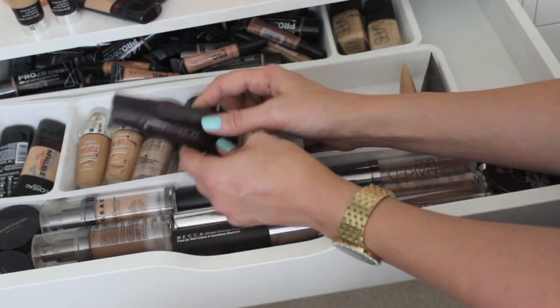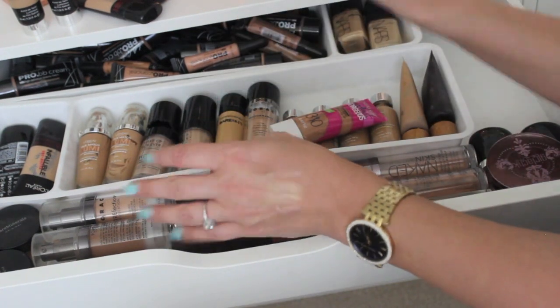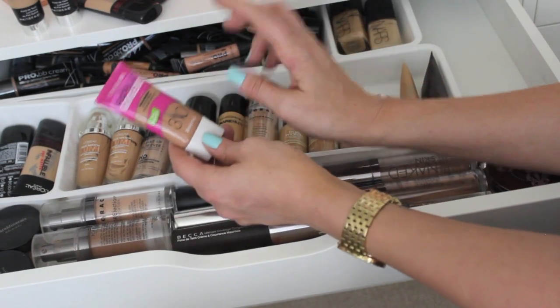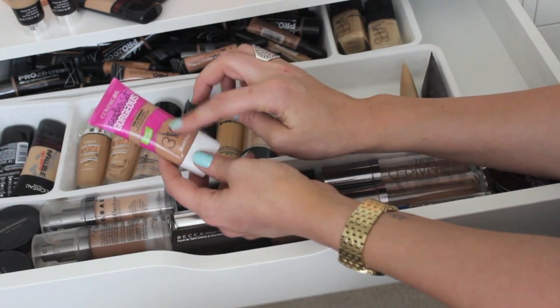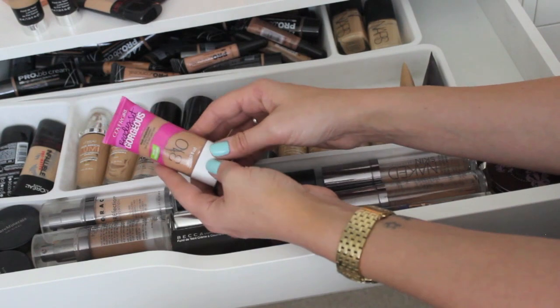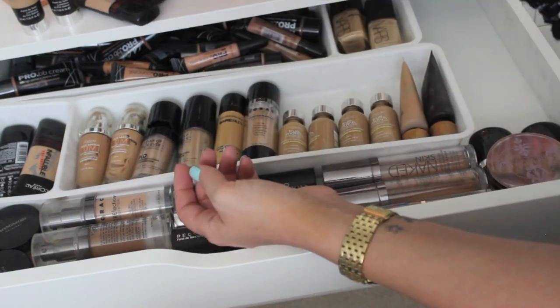Maybe I'll pull this out and we'll start trying this out. I need to get out of my foundation rut. All I want to use is the Too Faced Born This Way. This Ready Set Gorgeous from CoverGirl, I'm going to donate to a friend. I don't think I ever used it, but it's way, way, way, way too dark for me. Why did I even buy this shade? I have no idea.